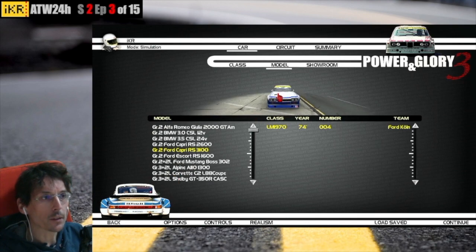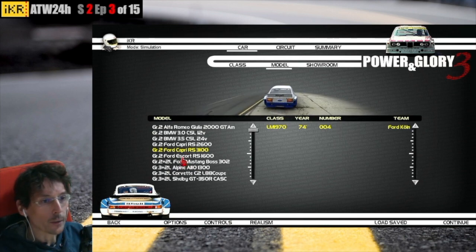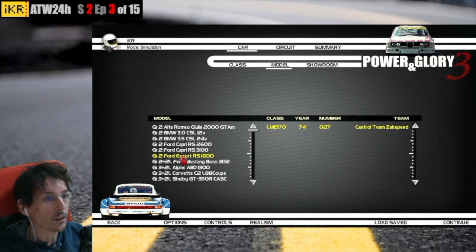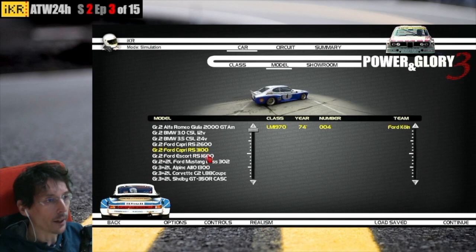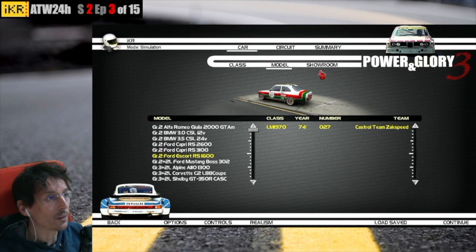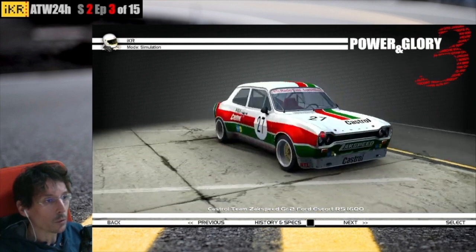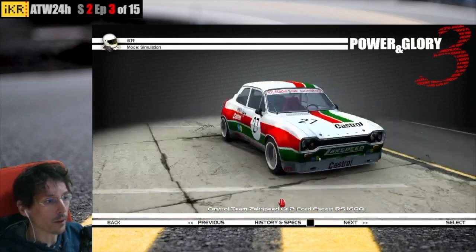Also GP Labs, Jake used this car, if I'm not wrong, in his presentation of Power and Glory. There is a beautiful video made by Jake. Still Ford, I've selected also the Escort RS 1600, year 74, so the same year as the RS 3100. Number 27 of the Castrol Team Zakspeed, a tiny car for the Group 2, but very, very nice.